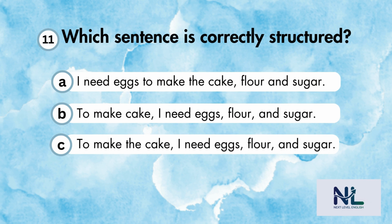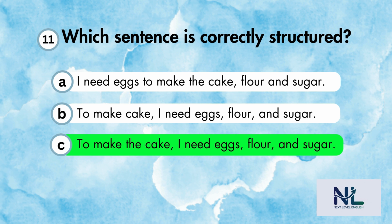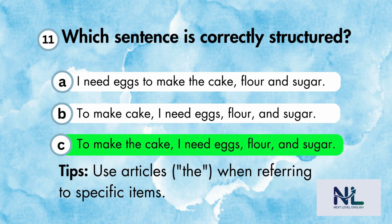11. Which sentence is correctly structured? To make the cake, I need eggs, flour, and sugar. Tips: use articles, the, when referring to specific items.